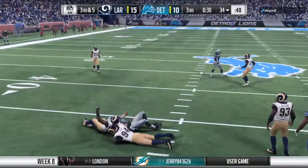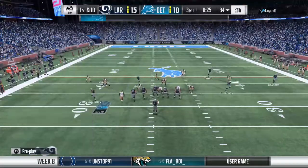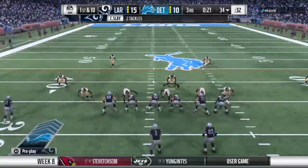And he'll find Galladay. That's complete. And he gets it to the 34. Good enough for the first. It's a 7-yard gain there, and it's good enough to move the chains.